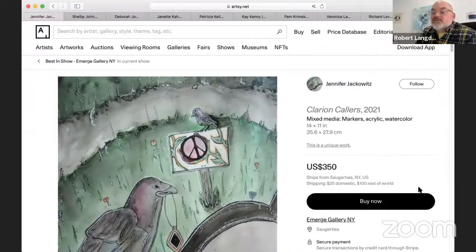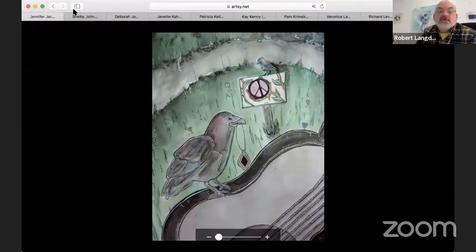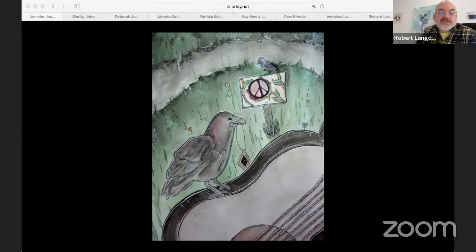Jennifer Jakowitz. Jennifer, I just met for the first time yesterday because she brought in a couple pieces for the new show. I don't think Jennifer's here. Actually, one of Jennifer's pieces that's going in the Sogarty show sold already. So congratulations, Jennifer. This is called Clarion Callers. It's mixed media, markers, acrylic, and watercolor. It's 14 by 11. Clarion Callers represents man's call to protest through music, to bring people together and promote peace in each other.